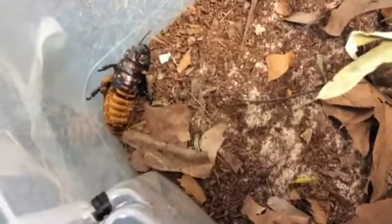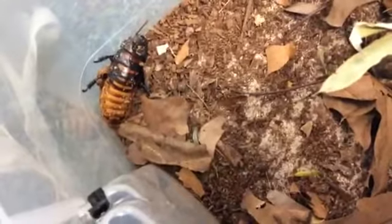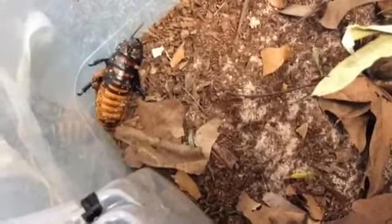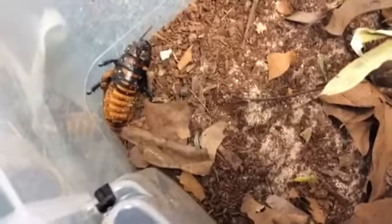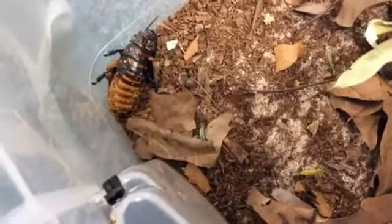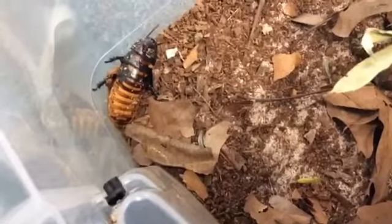Now, Madagascar hissing cockroaches are non-flighted. They do not have any wings. They're just going to roam around on the forest floor. And these guys are from a rainforest area in Madagascar. They live on the forest floor, mostly under logs or debris in the forest, because they are decomposers.